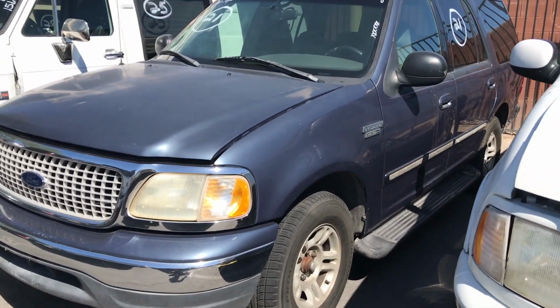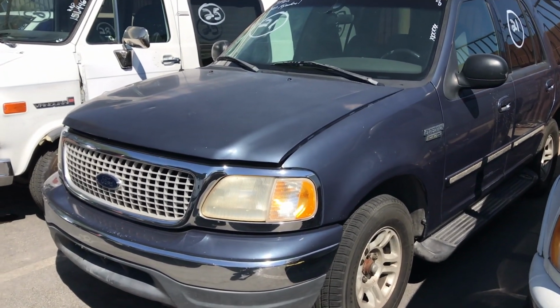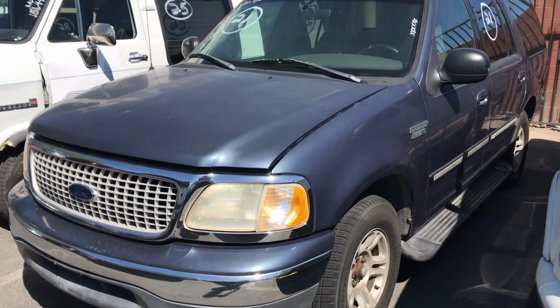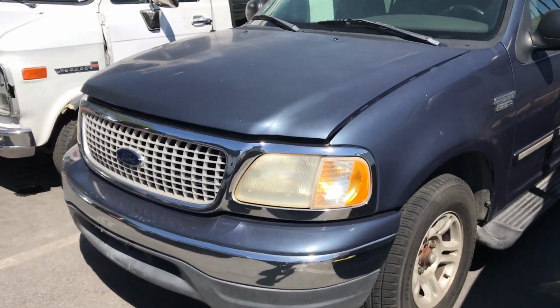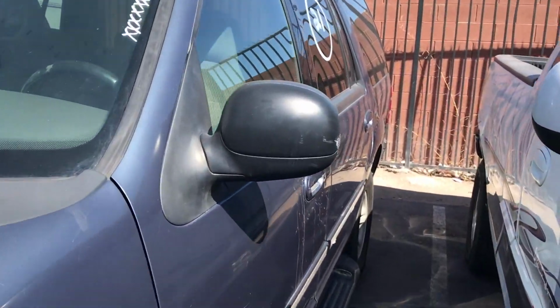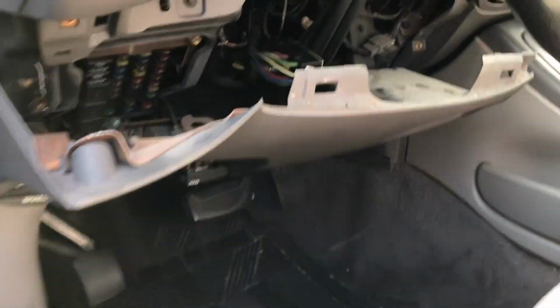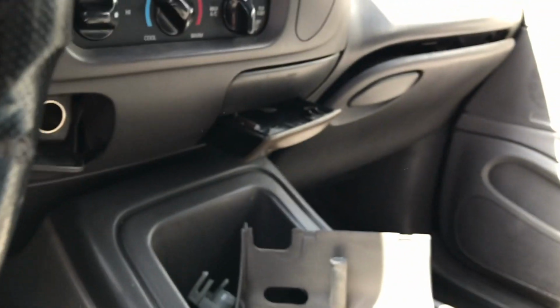We got a 2001 Ford Explorer. This one, mileage is unknown. This one has a bad flywheel, so I'm sure it doesn't probably run. I actually think we saw this one in the auction last week. Burned my arm there. But if you see under here, it doesn't look too bad.